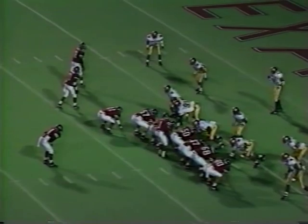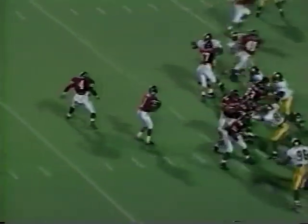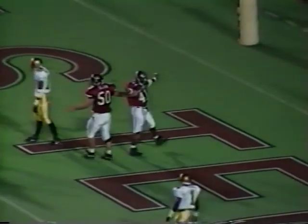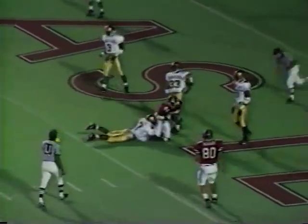And on third and five from the Baylor seven, you're going to see a great catch here. The first collegiate touchdown for Bruce Hill. Liked it so much, I want to show you a replay of this one. There's Bruce, the Fort Worth native. And we'll show you again. Robert to Bruce Hill. Looked like Lloyd Hill right there, didn't he?